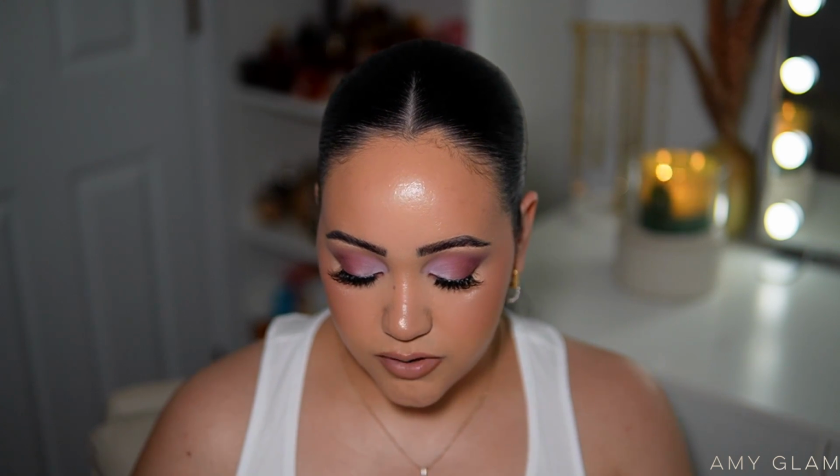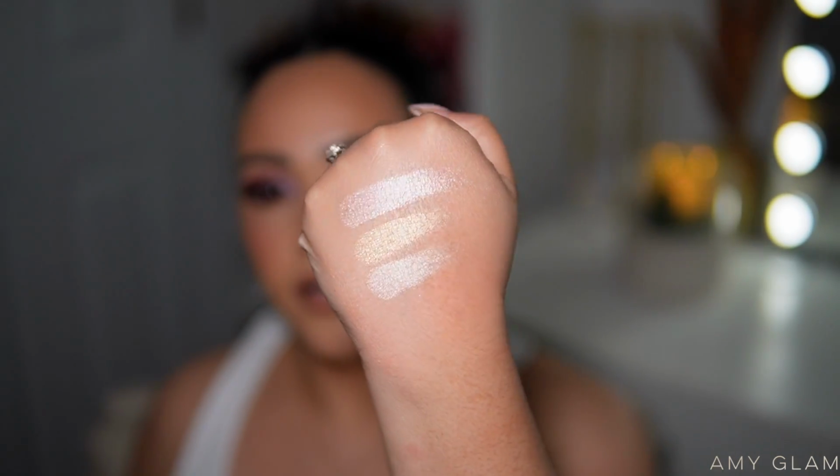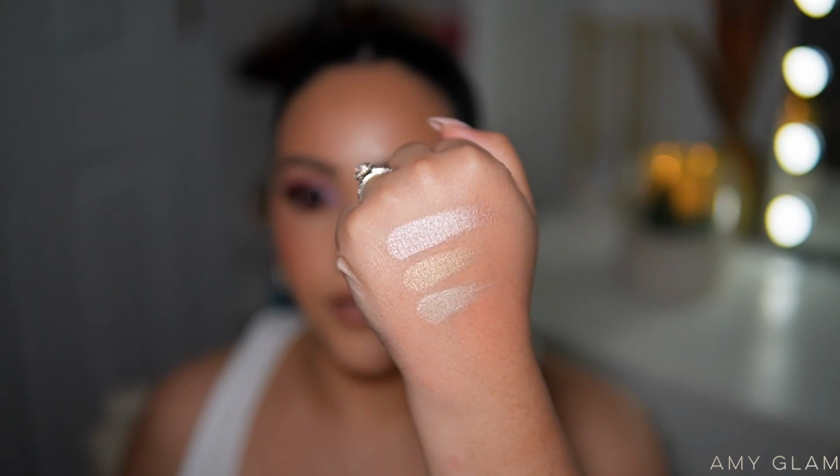This highlight, it's affordable. You get 3 different tones in here. There is a gold one, champagne-y one, and a pink one. I have been using the pink one. I still need to use the 2 other shades, but this formula, so gorgeous. So reflective and dewy, and they look like second skin.